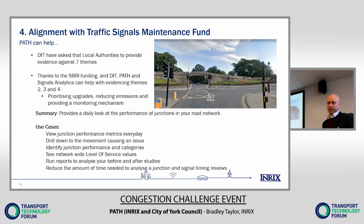So it's a very, very quick summary at the end here. Some of the key use cases we think as part of this project: you can view your junction performance every day. You can drill down into individual movements that are causing issues. You can identify and categorize junction performance. You can see your level of service at each of those junctions and the associated values. You can run reports and get emails of those reports, analyze your before and after studies and evidence it, and then most importantly, reduce the amount of time that an engineer needs to go out on site and analyze a junction. They can do this in a matter of minutes as opposed to the days or weeks that it previously took.